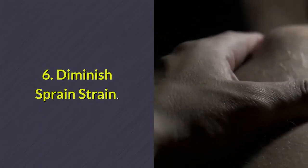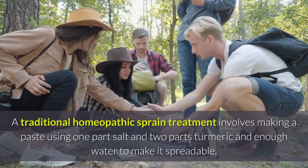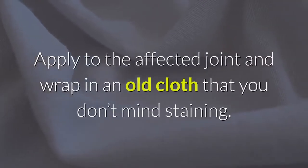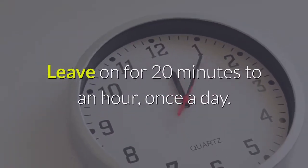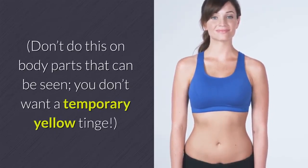6. Diminish sprain strain. A traditional homeopathic sprain treatment involves making a paste using 1 part salt and 2 parts turmeric and enough water to make it spreadable. Apply to the affected joint and wrap in an old cloth that you don't mind staining. Leave on for 20 minutes to an hour, once a day. Don't do this on body parts that can be seen. You don't want a temporary yellow tinge.